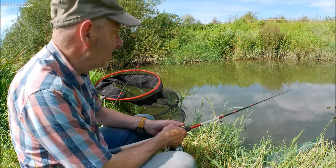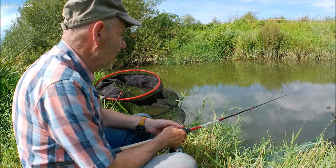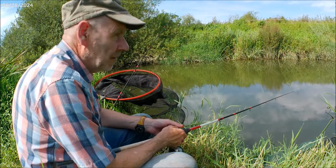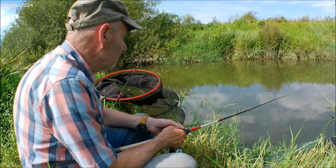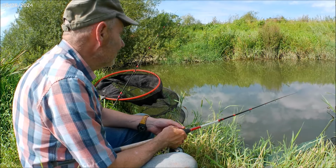A summary of the session at the moment. A mixture of roach and rudd. One cracking rudd, it really was, and I lost a bream of around £3. I would say it was £3 to £4 looking at it. I clearly saw it under the surface, and it was a bream. Choked about losing that.